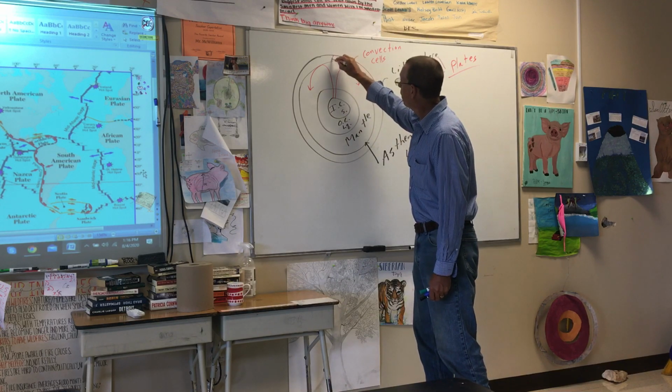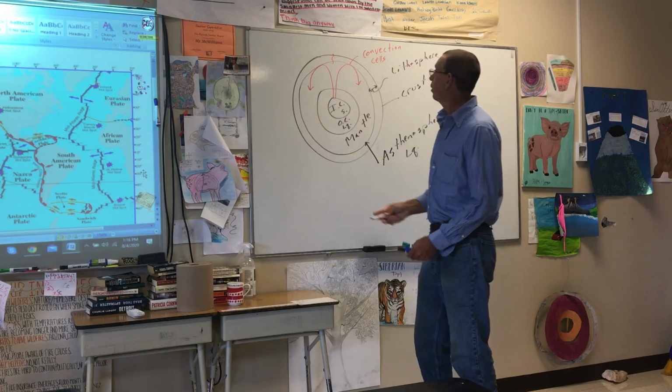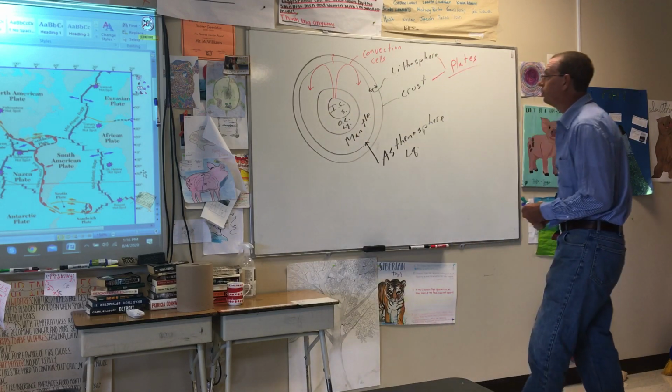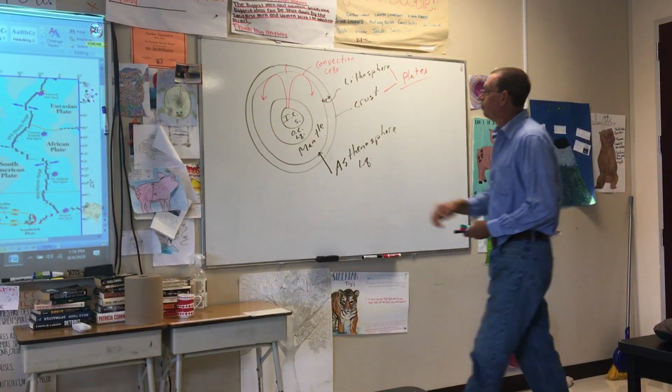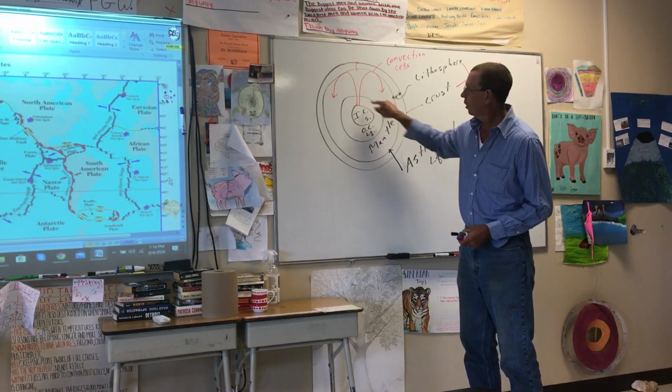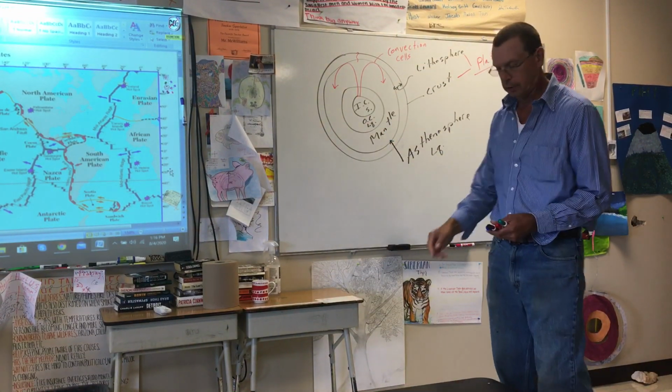You'll get a crack right here. Chances are magma will come up and it'll make a mountain range here, which is called mid-ocean mountain range, or in the middle of the ocean. These convection cells are all through the Earth and are what are making our different amounts of plates.